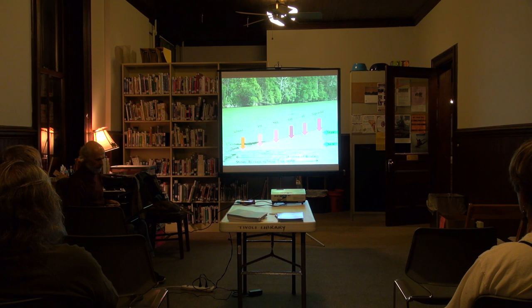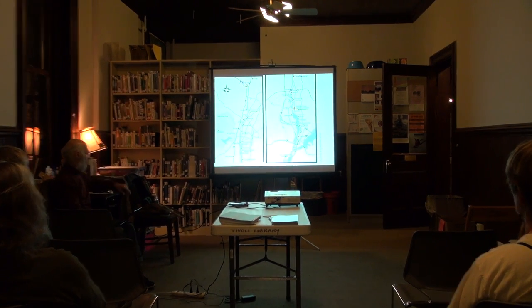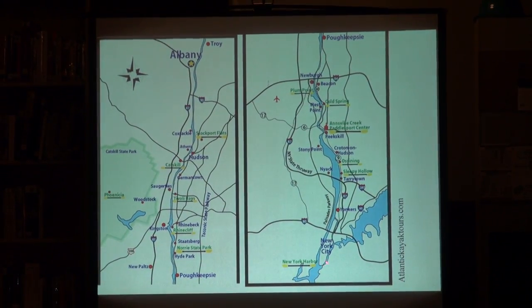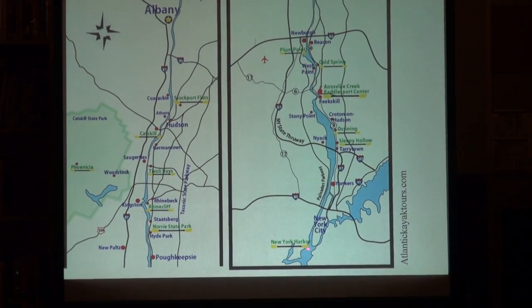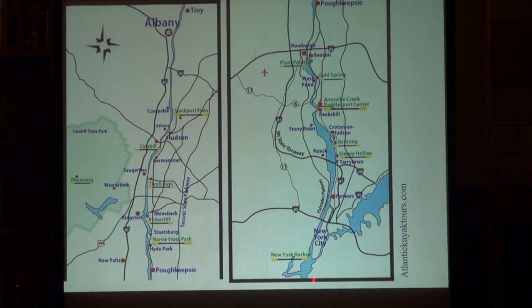up over long periods. All right, here's the map just to orient you to a few of the places that I'm going to talk about. Here's the Battery at the southern tip of Manhattan. So that's the south end of the Hudson River. I don't know how you know, it's just an arbitrary point.